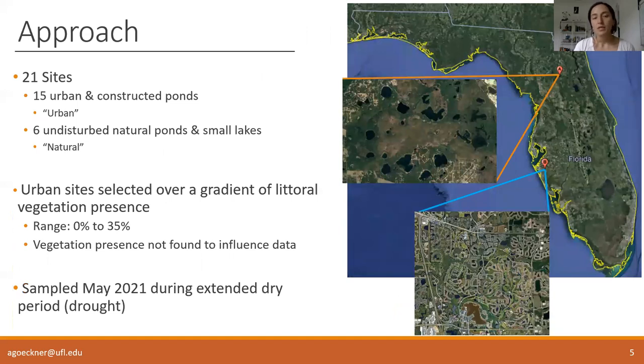To conduct our study, we looked at 21 sites. 15 sites were urban constructed stormwater ponds from Lakewood Ranch, which is down in Bradenton, Florida at Point B. And we also wanted to compare urban sites to natural ponds and small lakes. And those 6 sites that we chose were from the Ordway-Swisher Biological Station, which is a large preserve. And from here on out, we will be referring to urban stormwater ponds as urban sites and these preserve sites as natural sites.